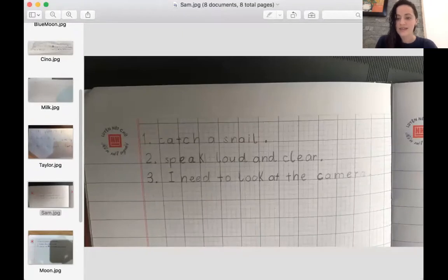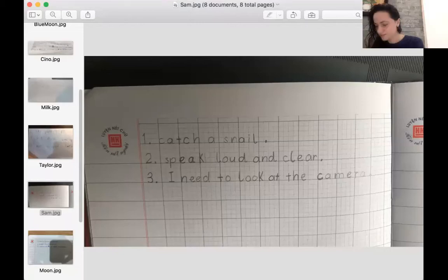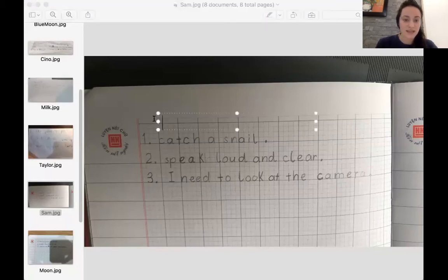Sam, go ahead. One, catch a snail. Two, speak loud and clear. Three, I need to look at the camera. Very good. So remember though, this is very nice. I'm glad you had fun catching your snails. Make sure next time you write in a full sentence. So, I liked to catch a snail. Very nice, Sam. And you're right, you did speak very loud and clear.